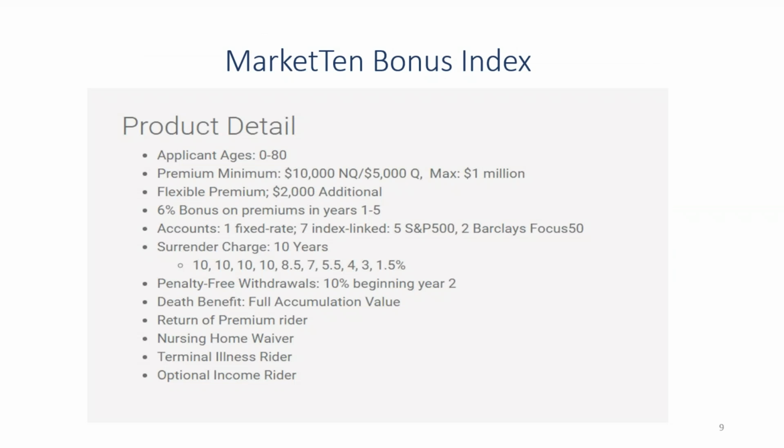Next, I want to go over just a couple of products right now that are pretty popular and hot. The Market 10 Bonus Index with Equitrust. It is a 10-year fixed index annuity. The great thing about this is it's a flexible premium product. So clients that want to add annually, make annual contributions, whether it's a SEP or just IRA or whatnot, they want to earn some accumulation. This is a great product.